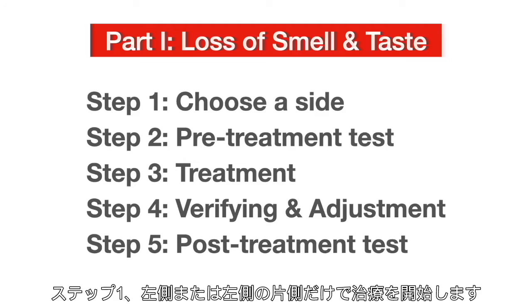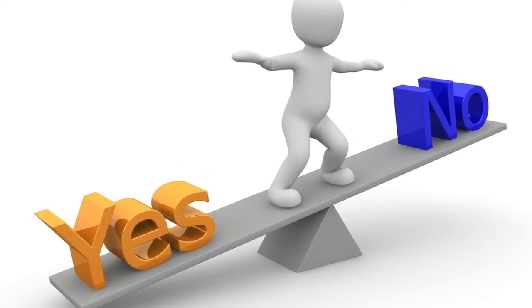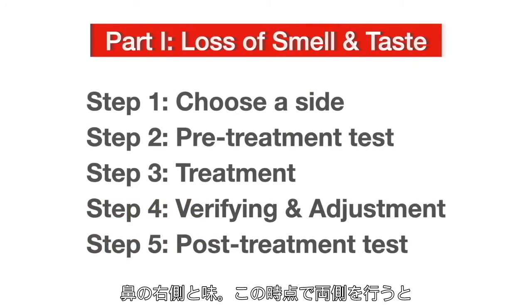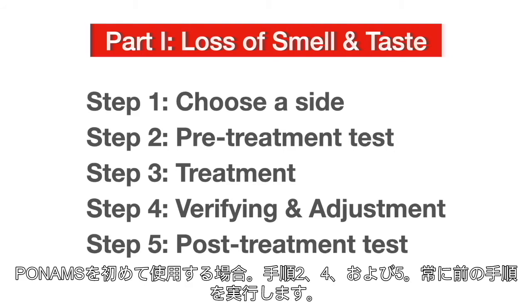Step 1. Start the treatment with one side only, either the left or the right-hand side. For instance, the left or right side of the nose and taste. Doing both sides at this time would be too much and overwhelming, primarily for practitioners if you are new to PONEMs.